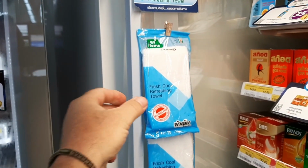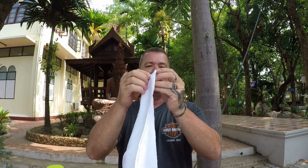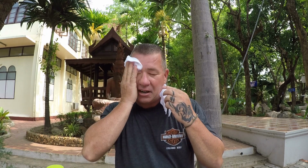Also in Thailand is very cool. They sell these things in the freezer section, and they're little cool towel packs, and it's like getting a free towel. They have different sizes, smaller ones and big ones, but you just take this and it smells good too. You can wipe your face off with it, and have a little towel to wipe your face off at lunch instead of using the little pieces of toilet paper that get little pieces of paper all over your face. So anyway, this is a must in Thailand. They're all over 7-Eleven.